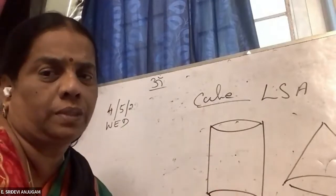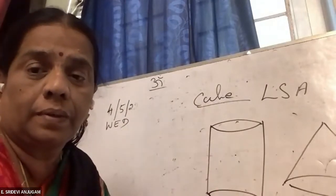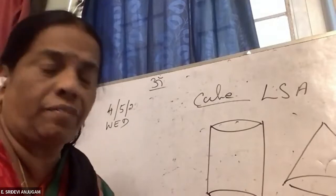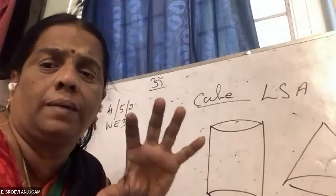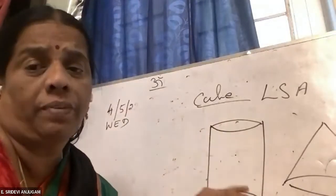That we have to... Which one, ma'am? With top and with bottom. The top and bottom. Okay, in primary level, how can you make them understand the top and the bottom?